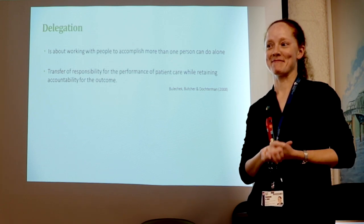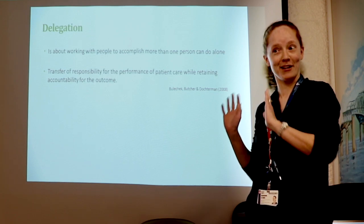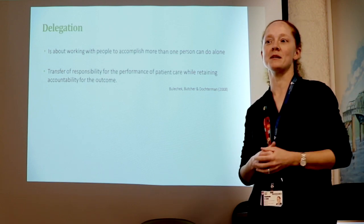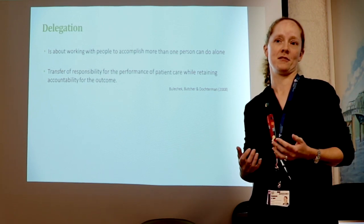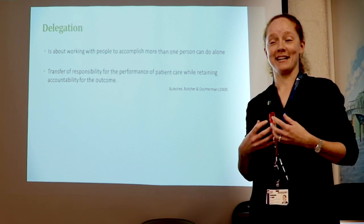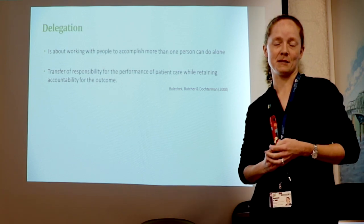I think it's the word accountability. Yeah, and that's a scary thing. I know when I've taught this before, that's always the thing. Well, I'm accountable for anything she does. The LPN's going to make a mistake and it's going to be my fault. It's something that is very common. I can understand the feelings about the word accountability. I'm accountable for everything that happens to this patient.